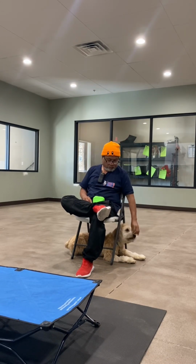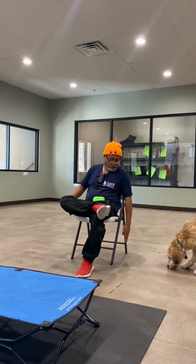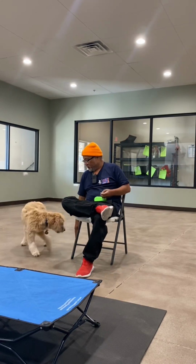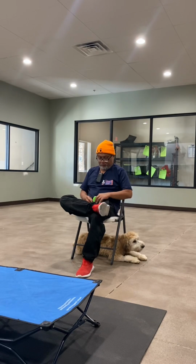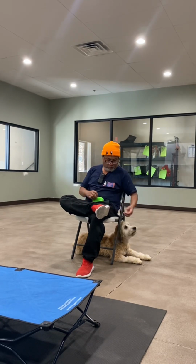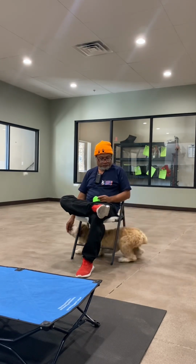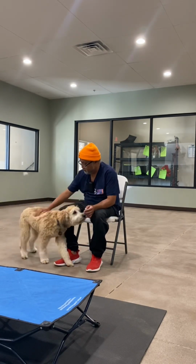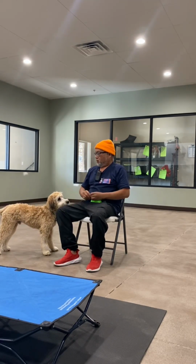And you see me using my hand for touch to get him close to the chair. And then through the chair, I use my hand again with the reward. And again, we have people walking by in the windows. And he focuses on me very well. The reason why I am rewarding him constantly when he's already in that down is because I want him to stay at that down.